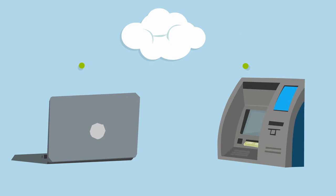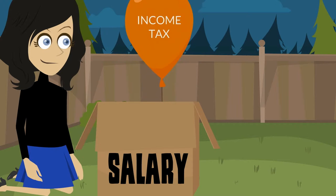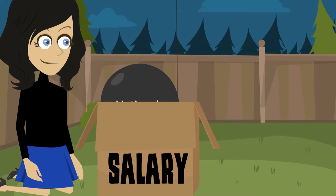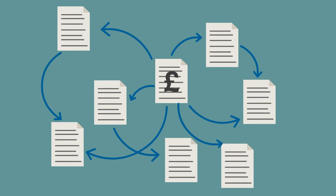You'll need a system to pay your employees their wages. Most employers pay their employees directly into their bank account, but you could choose to pay your employee by cheque or cash. Before you pay your employees, you must deduct national insurance and income tax. As an employer, you are responsible for paying these deductions to HM Revenue and Customs. There are some free payroll software options available to help.